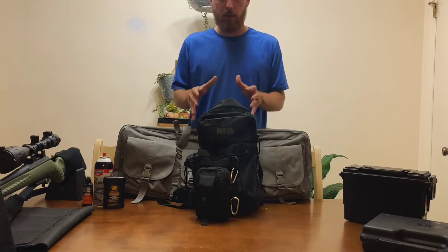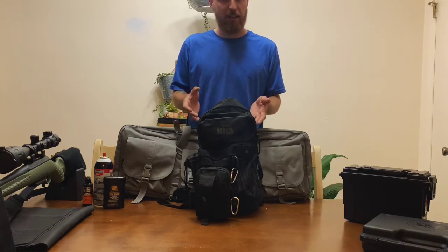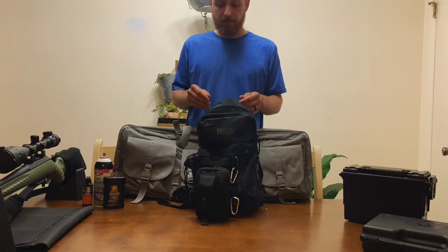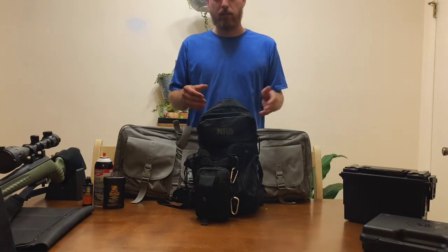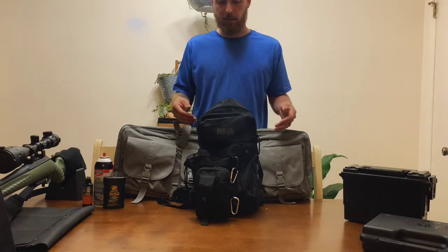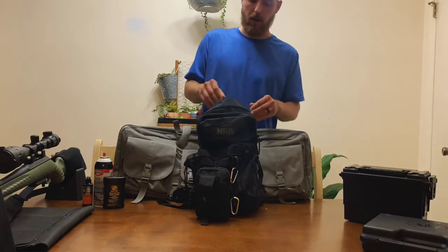If you don't have a centralized container of some sort, I chose this tactical backpack that the NRA sent me for free. I have loads of backpacks, probably 20, but I joined the NRA a few years ago, forgot that it ran out, rejoined the NRA, got a free bag, chose the tactical bag, they sent it to me, I like it, so this is what I use for the range. Get a bag to take to the range, and I'll show you why.